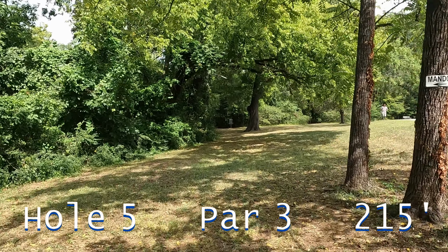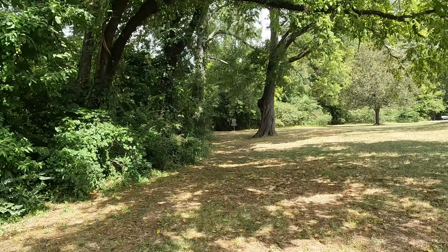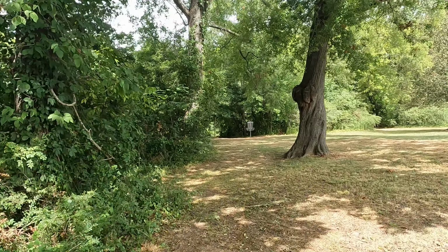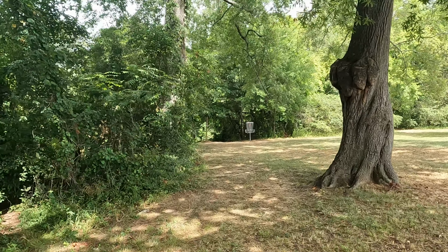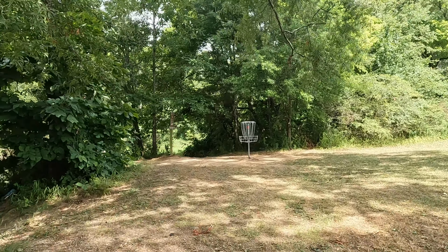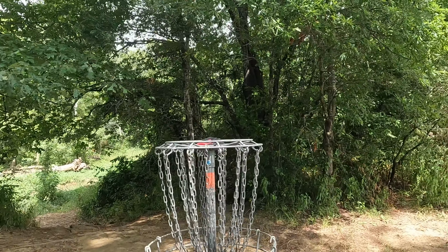Hole 5 is a 215-foot par 3 with a Mando left 51 feet off the tee. And then this tree in front of us is 157 feet. And once you finish hole number 5, hole 6 is going to be to your right, then in the wood line on the left.